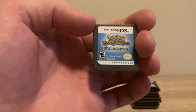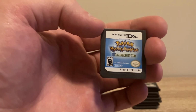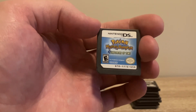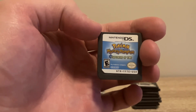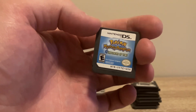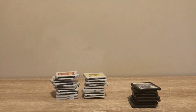But Explorers of Time, another really, really good Pokemon Mystery Dungeon game. I've heard, I believe it's Explorers of Sky. I can't remember. You guys can let me know down in the comments. That other one that they had made, I heard that one was better. It was kind of like your typical Platinum's better than Diamond and Pearl. They did revisions, and a lot of people think Emerald is better than Ruby and Sapphire because they did revisions. And yeah, so anyways, Explorers of Time, still a really good game. My favorite Mystery Dungeon game of all time was Blue Rescue Team, and I regret selling it.